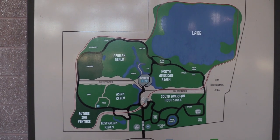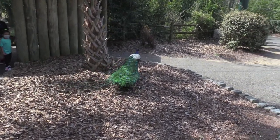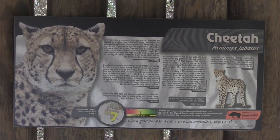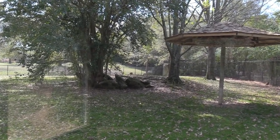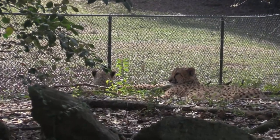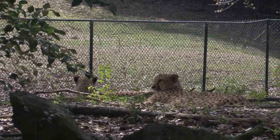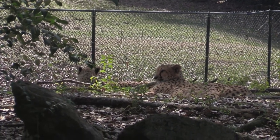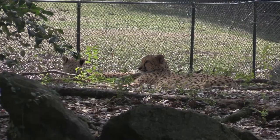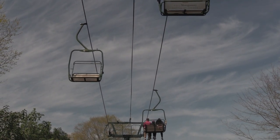I'm gonna go check out the rest of the African realm. This is a male peacock. Got the beautiful feathers. All right, cheetah. The cheetah are right here in the back. I do see two of them. The other one's more hidden. So I'll stop by a little bit later, hopefully get a better look. See a sky ride. I'll be on this just a little bit later.